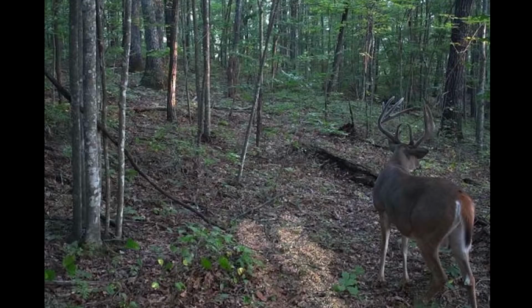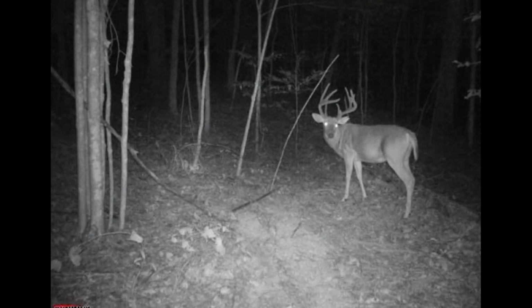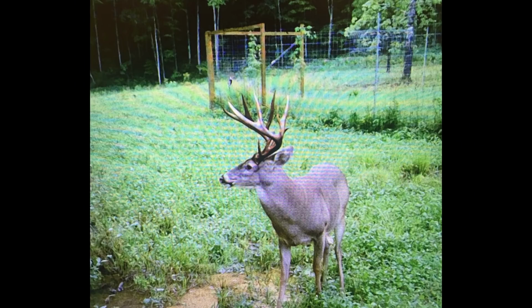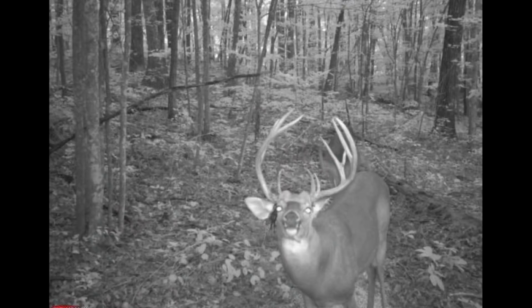And I had no clue what deer he was because the inside of his rack kind of rolled in. And luckily he ended up giving me a series of pictures that let me see his ear was damaged, and I could tell instantly that was Marky 10. And the body size on this deer, to be a 6+ year old buck, man, he was going to be a trophy if I could get him this year.